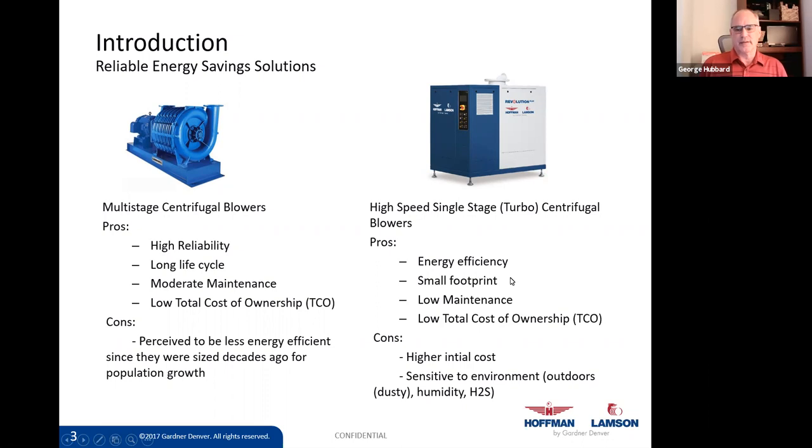But some of the drawbacks of the turbos that we've seen over the last, say, 15 years that they've been in existence is there's a higher initial cost and there's a sensitivity to the environment. If it's a dusty outdoor installation or if there's humidity or if there's H2S in the atmosphere, those are detrimental to a high-speed turbo. So we have been doing some energy audits on the multi-stages. And one interesting point that came up is that when you're about 250 horsepower and larger, the multi-stages have similar energy consumption to some of the turbos out there. So that was the reason why we started offering energy audits, to spotlight that to the industry.